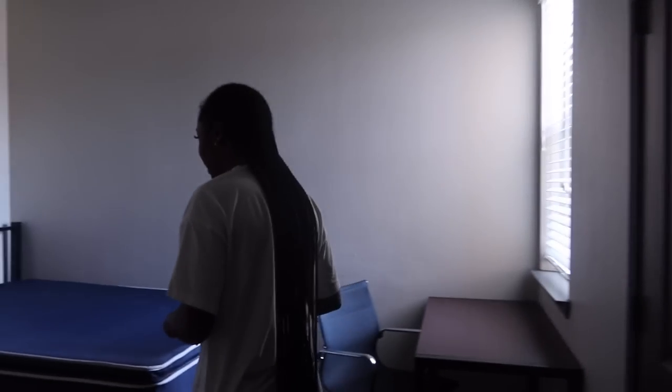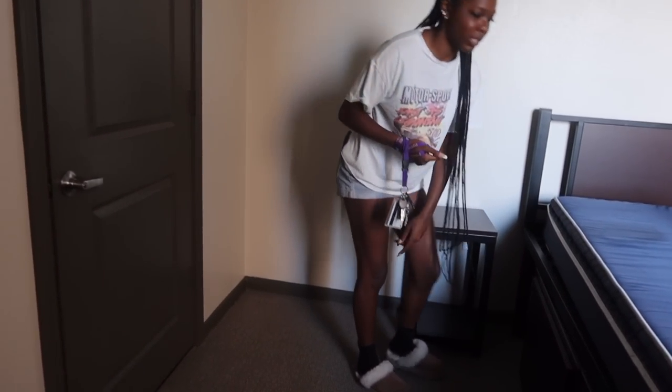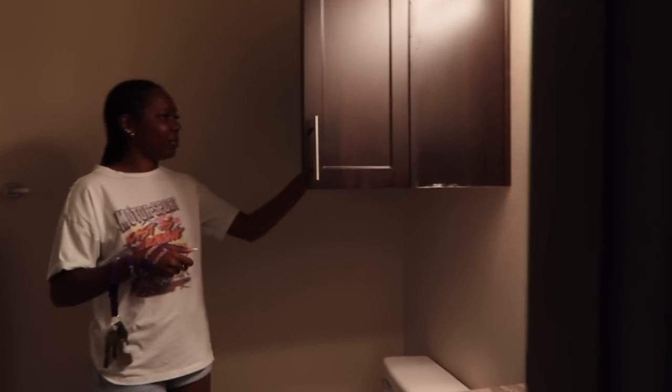Okay, carpet. I love carpet. Easy to clean. This is the desk space. This is the bed. Okay, we got some more drawers. We love the space under the bed because I have too much stuff and not enough space. Okay, well, this is some cabinet space.